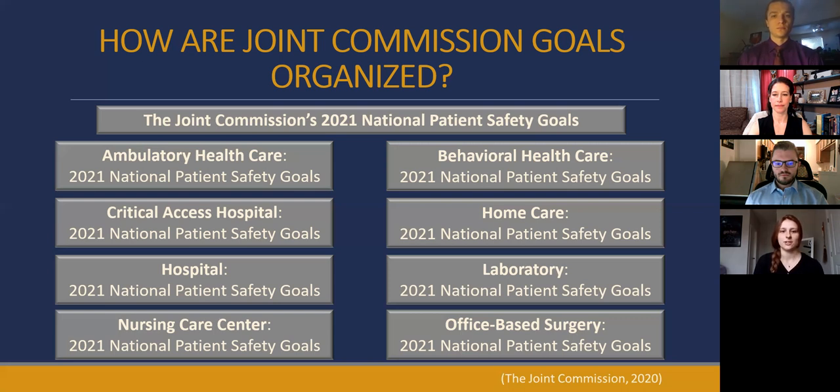The nursing care center category involves safety goals and standards for settings like skilled nursing facilities. This is where patients are considered residents, since these settings are serving as their homes. The behavioral healthcare category includes safety goals and standards for professionals working in settings with patients who are struggling with mental health issues on either an inpatient or outpatient basis. As we know, safety is an especially important consideration within this sphere of nursing, so nurses working within these settings should always stay up to date on these safety goals and ways to protect and advocate for their patients.